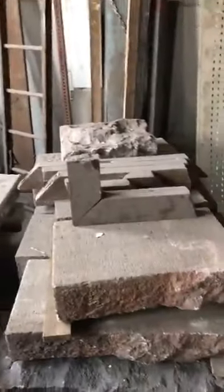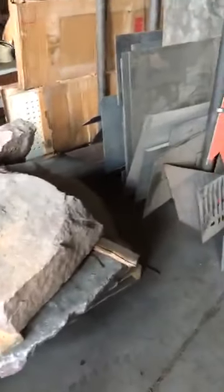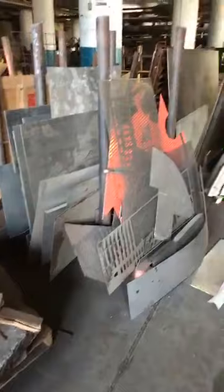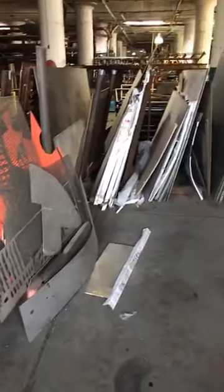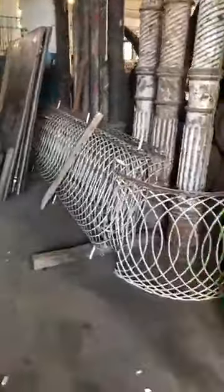And for those of you just joining us, we are in the garage and studios for the crew, the workshops. Taking a look around, a little behind the scenes look here, where a lot of the magic happens.